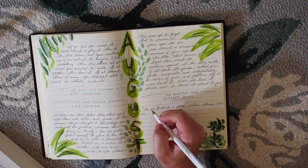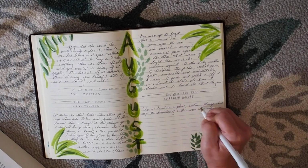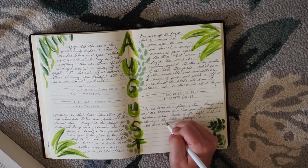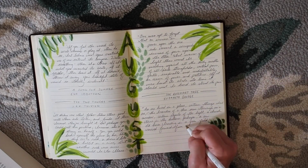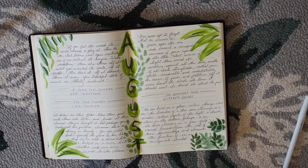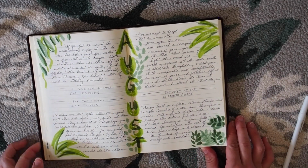"And then, as one lived in a place, certain things about one, the branches of a tree seen through one's window, certain aspects of the light, a church tower in the distance perhaps, or an old horse browsing in a green field, moved forward from the rest of one's surroundings and became the furniture of one's own private world."